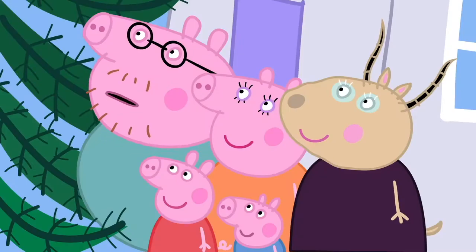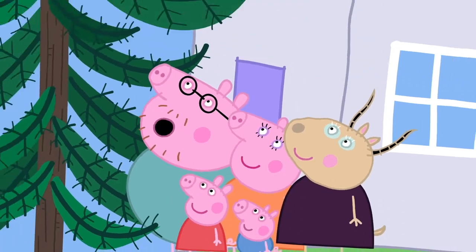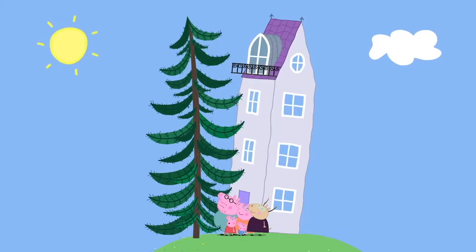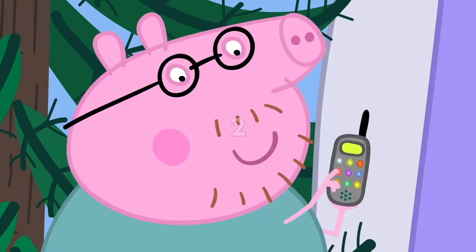Your baby tree has grown so much, it's pushing your house over. That's why your house is all wonky-donky. Oh dear, what can we do about it? I'll call Mr. Bull.